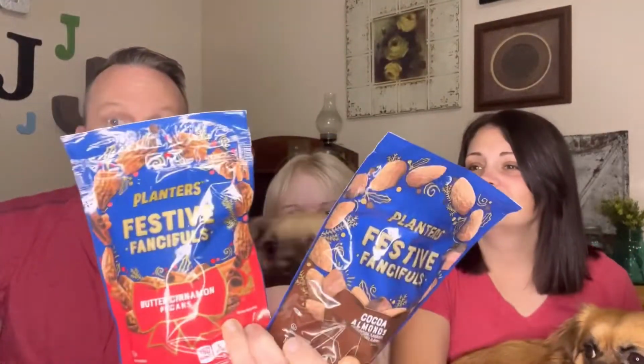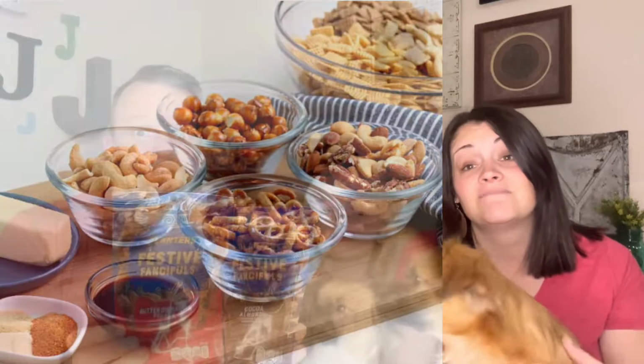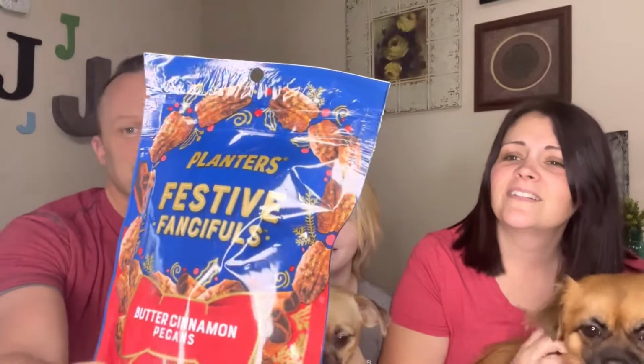Fun festive nuts. Have you guys been to different parties where they have a bowl of yummy nuts out? How great would it be to add this to the mix? Extra flavorful. And it says there, holiday flavors, festive flavors. What does it say? Festive Fancifuls. That's a mouthful. All right, let's try them out.